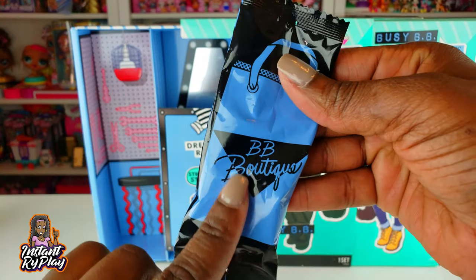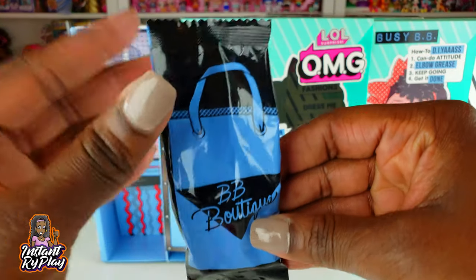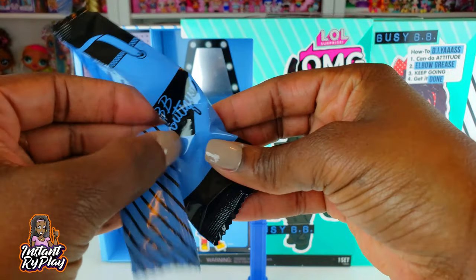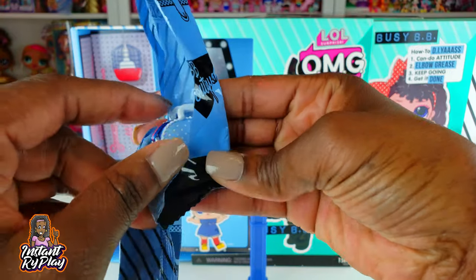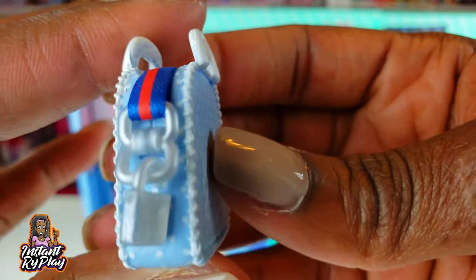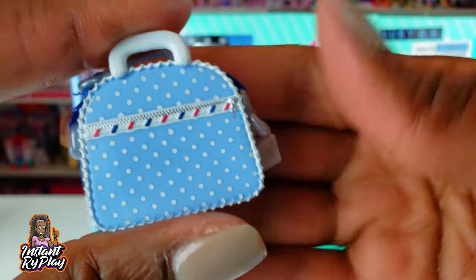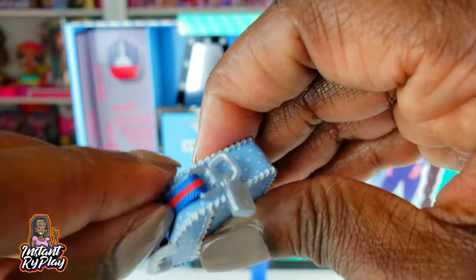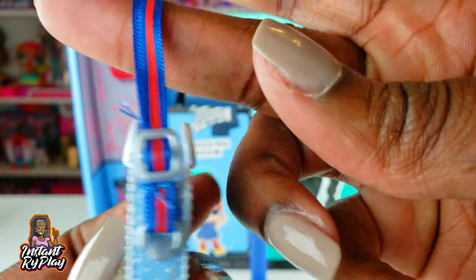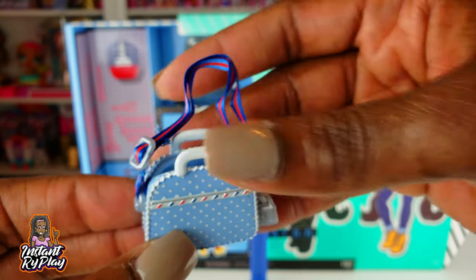Also, with our doll, Busy BB actually came with this package that was actually in with her in the dressing room. So let's open this up. It's usually a bag for the doll, so we get to see what her purse looks like. Wow, so this is such a cute purse. It's got a little lock on the side of the purse, and I love all the different details, the polka dots and everything. And oh, it's got a strap, so we can take the strap out. And I really think this bag would be nice on Miss Independent too, because the colors and stuff. So I like it.